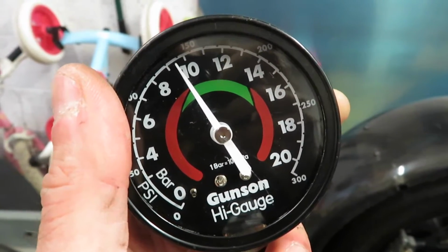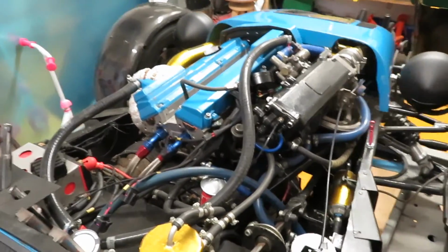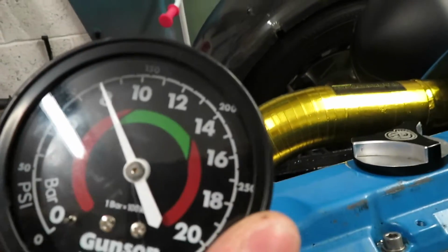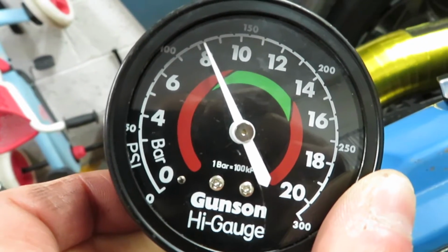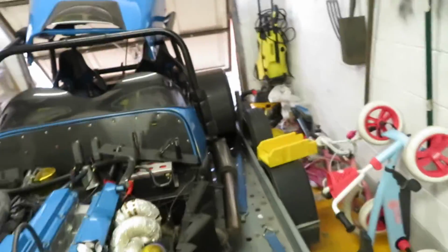Cylinder 3, here we go. 138, bit low. Cylinder 4. Cylinder 4 is 100, 110, 120. Great, so something's wrong. Marvellous. Absolutely marvellous. There's a test to see if it's the piston rings that are worn, which by the looks of it, it is, obviously.